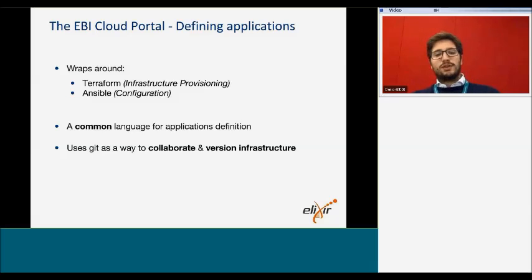Everything is stored in a Git repo, which is the best way to collaborate and version the infrastructure, because Git allows you to version the software, the code, and in this case you are versioning infrastructure. That also helps quite a lot in customizing every solution, because you can simply fork the Git repo, do your own customization, and then pull everything back to the Cloud Portal.